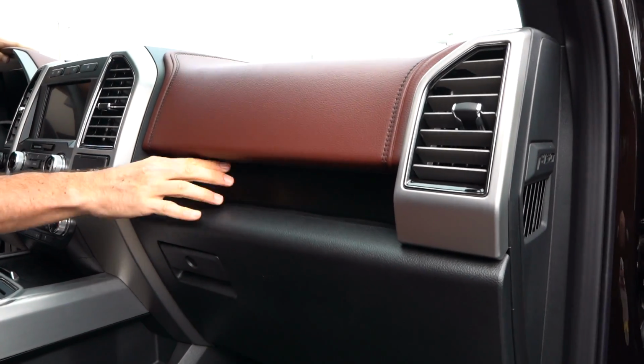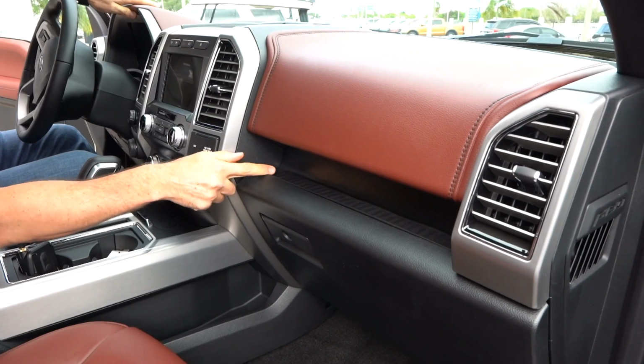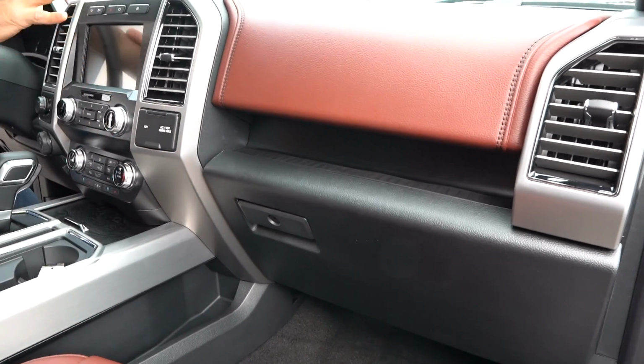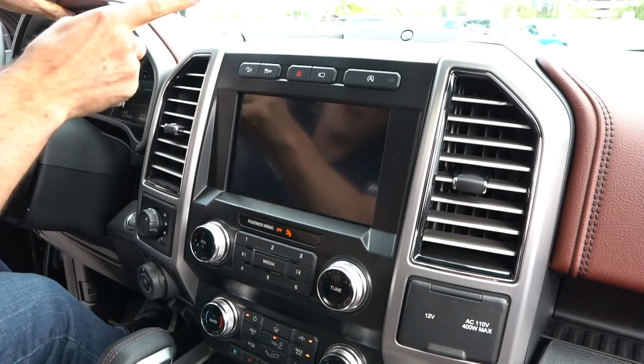I like this little tray here for your Snickers bars or Three Musketeers. Or how about this? Let's make it a Payday, because you better be getting paid to be able to spend $68,000 on this truck. Those will go nicely right there. We have our infotainment system. I'm gonna go ahead and fire up the truck. Push button start, of course. You're reminded you're in a Ford product.